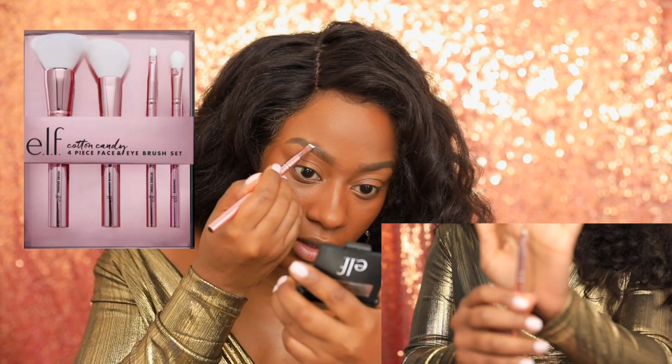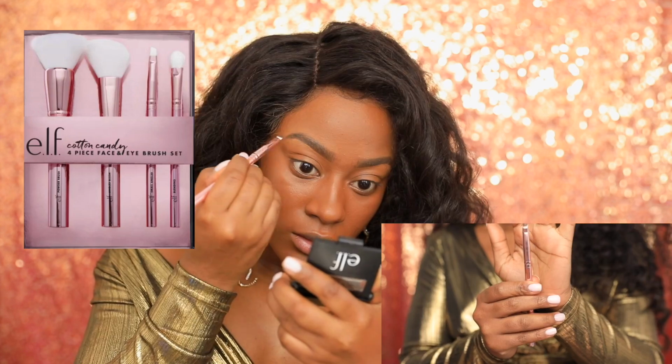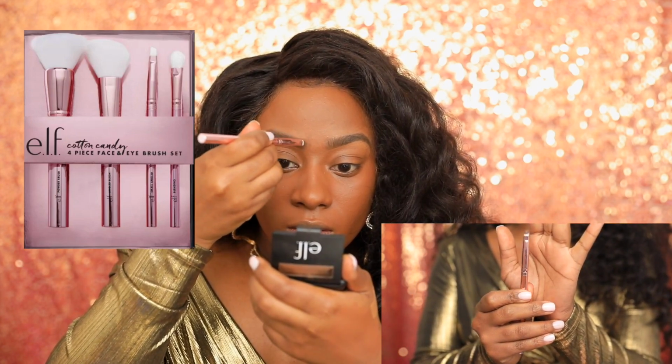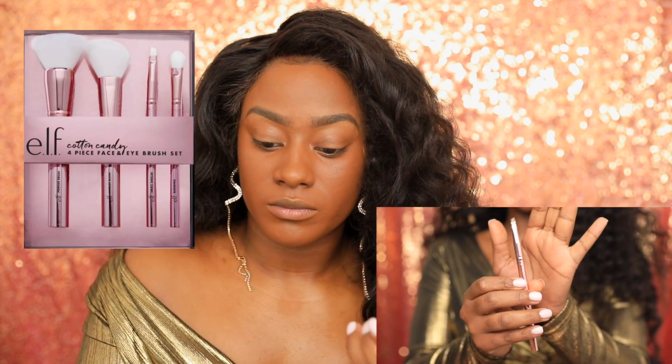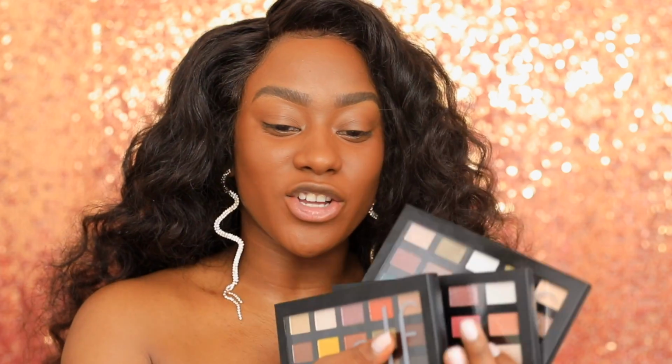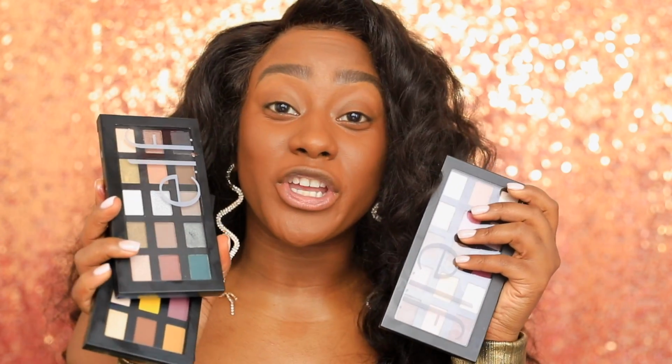So I'm gonna use this precision brush right here to kind of apply my e.l.f. pomade over my eyebrows. And you can find this brush also in the holiday kit. It's a great angle brush for your brows. These are 3 of the holiday kits that you can get over at Target.